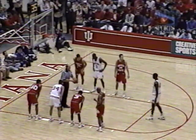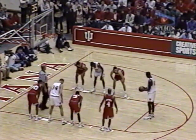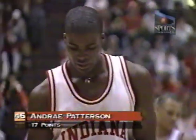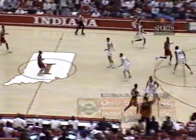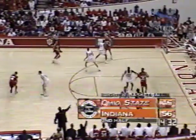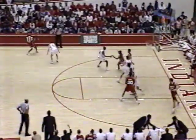Patterson right at 74% on the year. Pretty good free throw shooter. Straight in, fellas. He gets both of them. Indiana's back up to a 10-point lead. 18 points for Patterson. Only 2 in the second half, though.